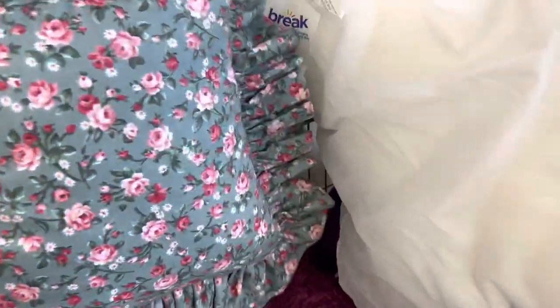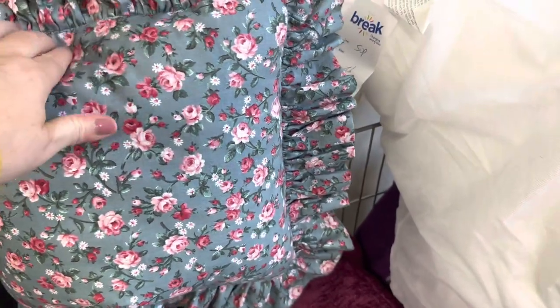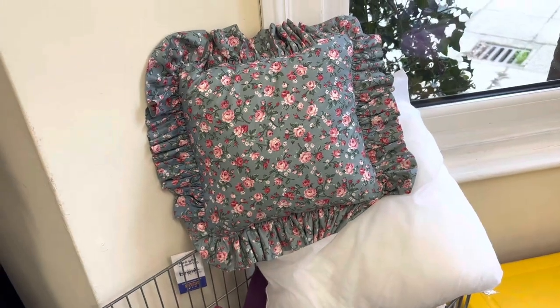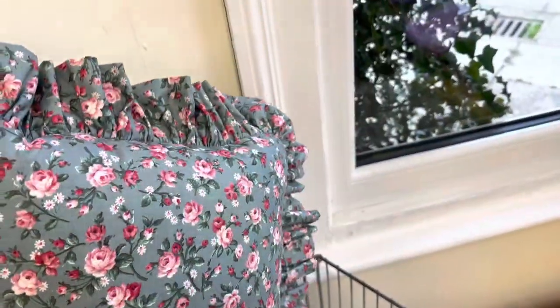That side's really pretty though. Hang on. Stay there. I do love these ruffles. Oh, sorry, cushion. That's so pretty. I'm chucking you about, just coming here and throwing things around. Okay, put it there. That is pretty, isn't it? £1. Oh, it's lovely. I'll leave it for someone else to find.